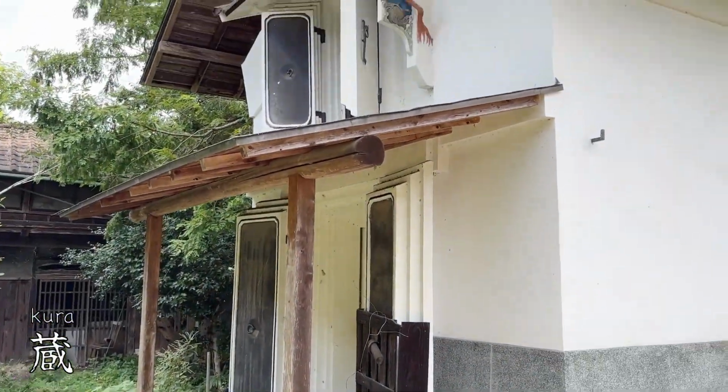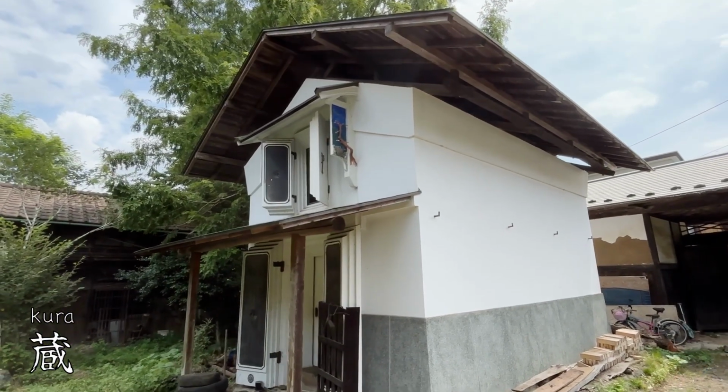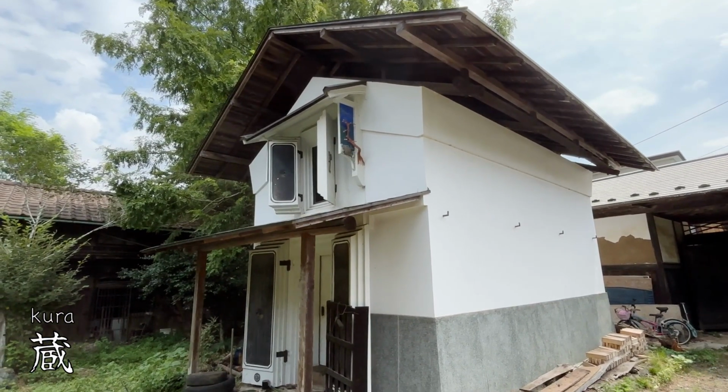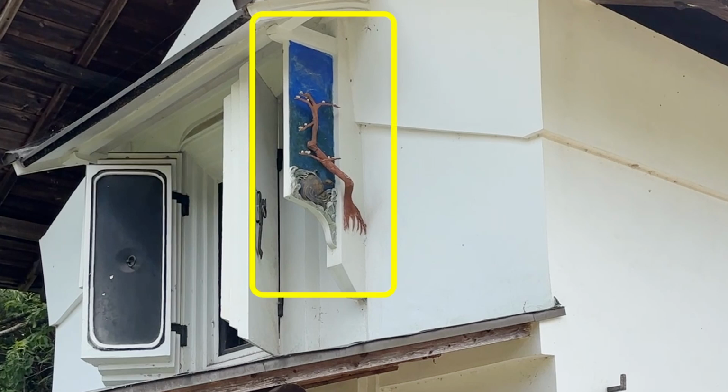A kura is a traditional Japanese storehouse, usually built with thick earthen or plaster walls to protect valuable items such as rice, miso, sake, or family heirlooms from fire, humidity, and theft. This is called kote-e, complicated decoration for kura. Often seen in Shimoto region, it's a specially designed door as decorations which is not often seen in normal kura.